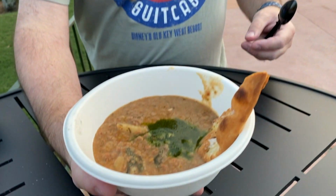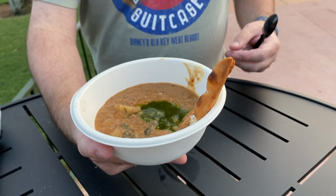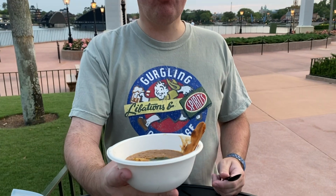Everyone, so last time, this thing right here was my favorite dish. I had to get it again. This is from the Trowel and Trellis. And I said it last time, I'm going to say it again for your viewing pleasure. We know what that looks like.